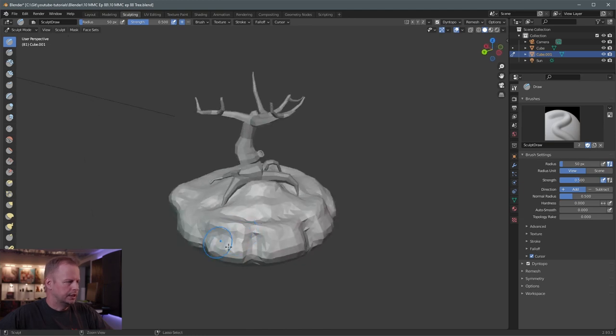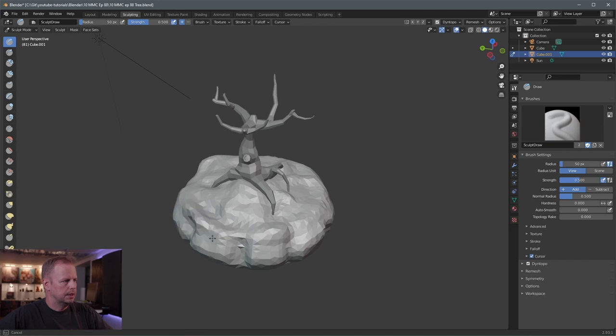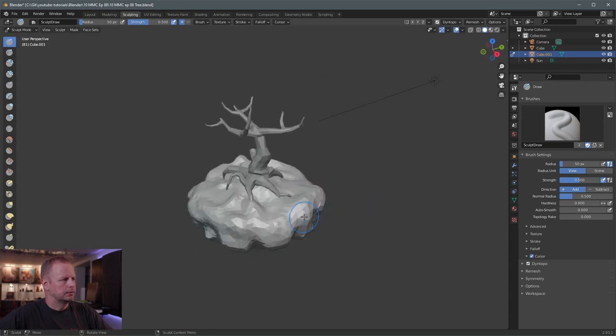Okay, and I'm gonna decimate this one because I want to go back to the low poly look. So maybe something like this. I don't know. This too? It could.